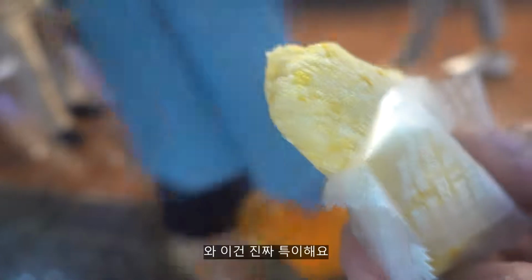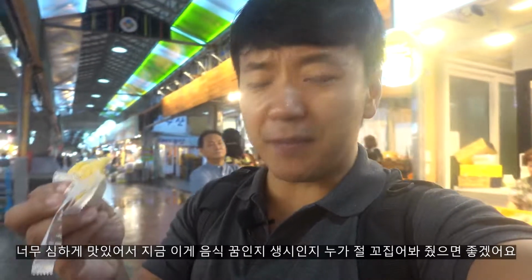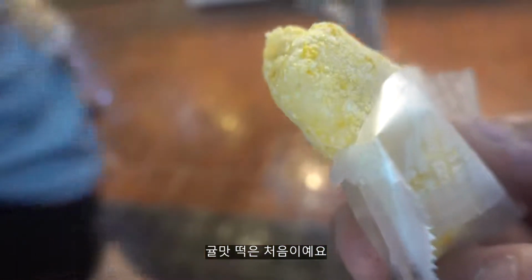Oh, and this one is real special. Jeju Mandarin. This is so good. I wish someone would pinch me to make sure I'm not food dreaming again. I've had the typical flavors of rice cakes in Korea, black sesame, peanut. I never had a rice cake with mandarin oranges. And of course, mandarin is one of the specialties of Jeju.